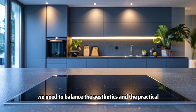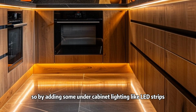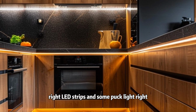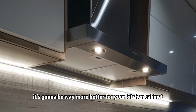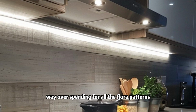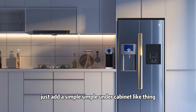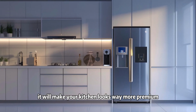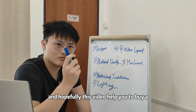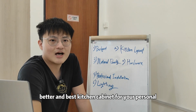As I said, we need to balance the aesthetics and the practical aspect of your kitchen. So by adding some under cabinet lighting like LED strips, right? LED strips and some park light, right? It's going to be way better for your kitchen cabinet. Instead of overspending on floral patterns, everything like that, just add a simple under cabinet lighting. It will make your kitchen look way more premium. So this is the sixth point, the six mistakes homeowners always make, and hopefully this video helps you buy a better and the best kitchen cabinet for your personal ideal kitchen.